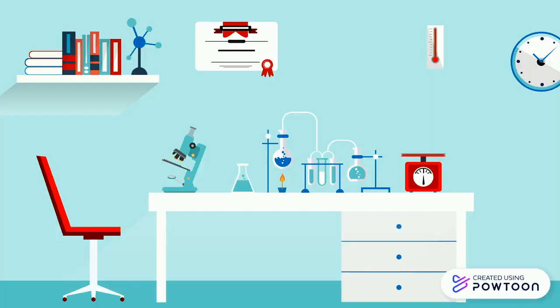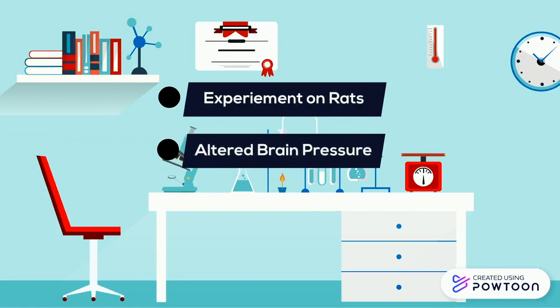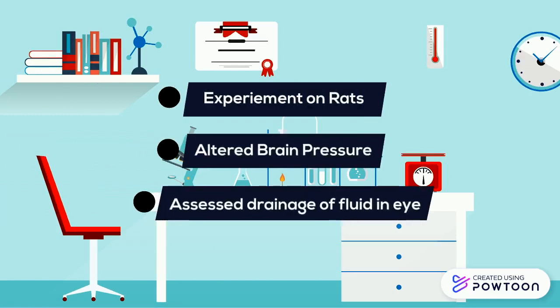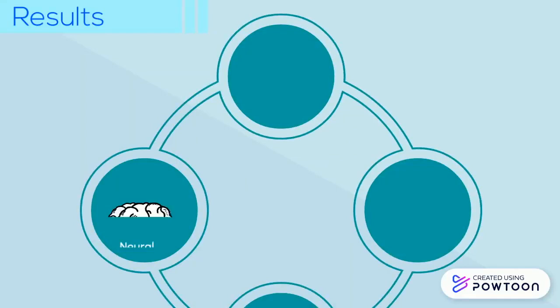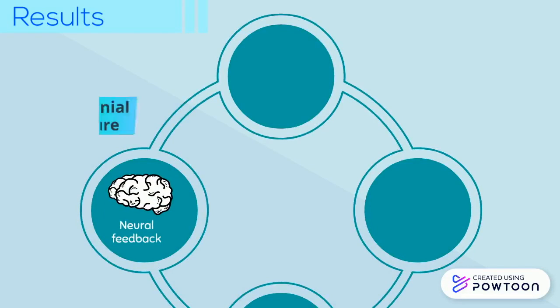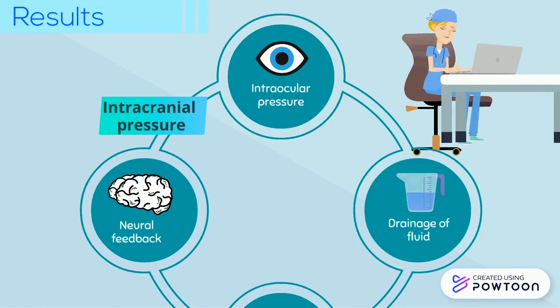They conducted an experiment on rats, which saw them altering brain pressure and then further assessing the fluid drainage properties in the eye. The results indicated that a neural feedback mechanism driven by ICP regulated the IOP and the effectiveness of the drainage of fluid. This gives scientists a new avenue in research as to how to treat glaucoma.